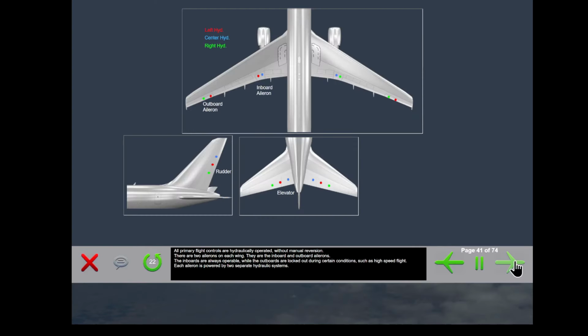All primary flight controls are hydraulically operated without manual reversion. There are 2 ailerons on each wing. They are the inboard and outboard ailerons. The inboards are always operable, while the outboards are locked out during certain conditions, such as high-speed flight. Each aileron is powered by 2 separate hydraulic systems. The elevators and rudder are each powered by all 3 hydraulic systems.